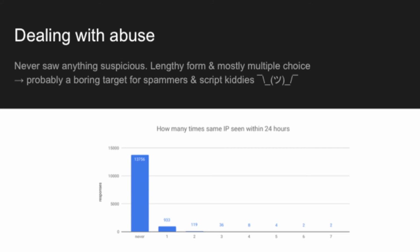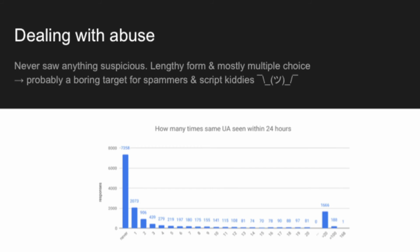So it looks clean. Then here's the same for the user agent, though this is slightly more interesting in that, again, you can see that most of the user agents had never been seen before. This is kind of expected because there's a lot of noise in user agent strings, and we have a very diverse user base. But the long tail is also interesting here because the record holder is an answer where the same user agent had submitted 168 answers within the same 24-hour window. Now, even with this, it's pretty safe to assume that it's just some very popular privacy-minded browser. It could be, I don't know, iOS Safari or something. But all in all, everything looked fine here as well.